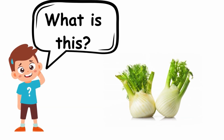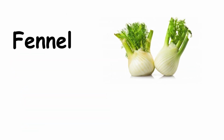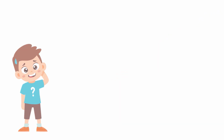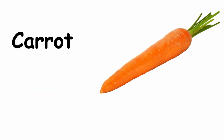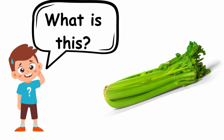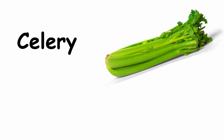What is this? It's fennel. Fennel. What is this? It's a carrot. Carrot. What is this? It's celery. Celery.